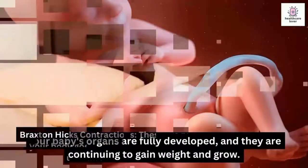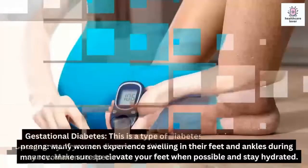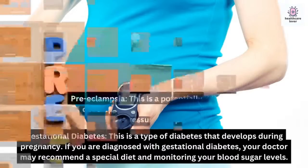Braxton Hicks contractions. Make sure to elevate your feet when possible and stay hydrated. Gestational diabetes. This is a type of diabetes that develops during pregnancy. If you are diagnosed with gestational diabetes, your doctor may recommend a special diet and monitoring your blood sugar levels.